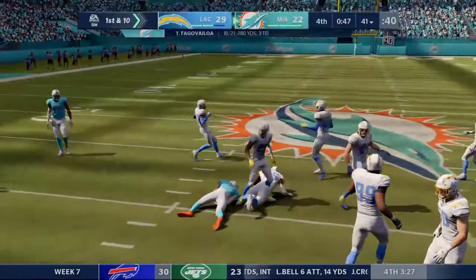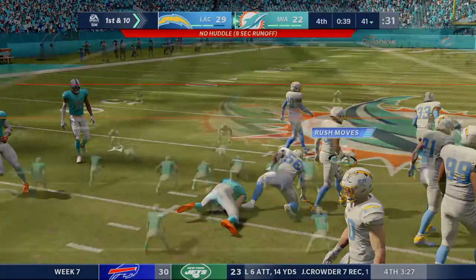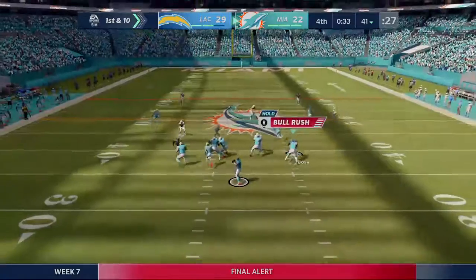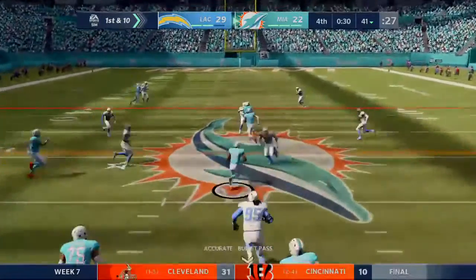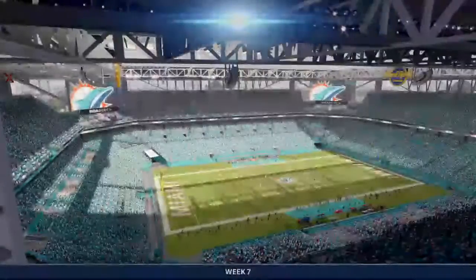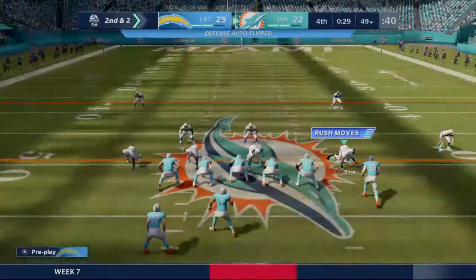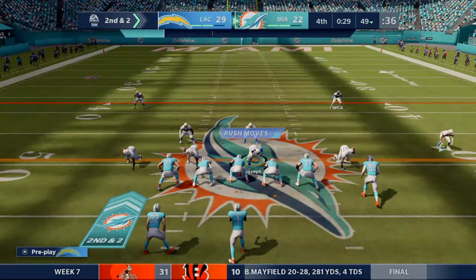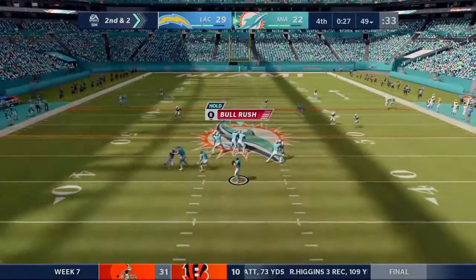Now he'll dump it underneath to his running back, complete. And they get him down, but not before he takes it across the 40-yard line. 16 yards right off the bat with a 1st down. Dorsett's got it. Now the Dolphins going to burn the first of their timeouts, as the clock will stop with just under 30 seconds left to go. Facing a 2nd and 2 after that last catch, good for 8 yards.